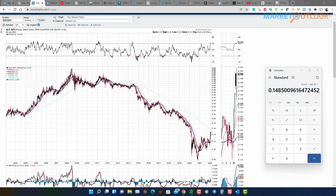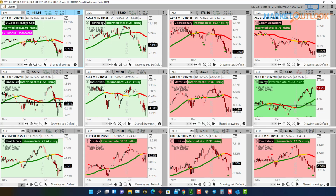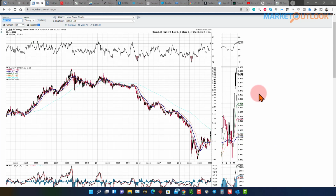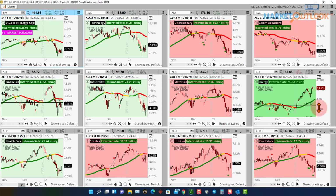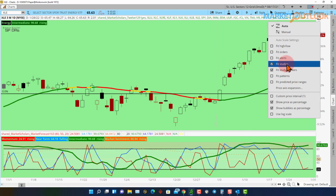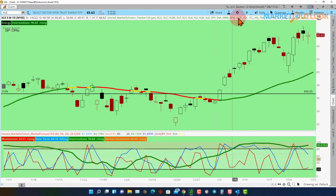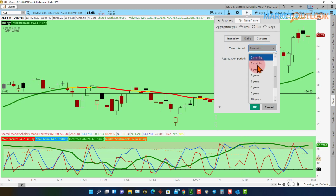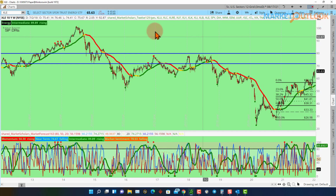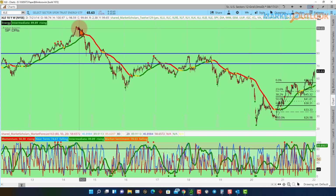If the S&P did not change, if the S&P just stayed right here where it's at, 441.95, that would put XLE at 190. To kind of give you an idea there, 190 on XLE. XLE here, and let's go to price, and it's at 65. It would have to get to 190. So that's where it was on an absolute basis. XLE was at 100 in mid 2014.